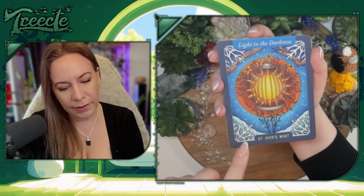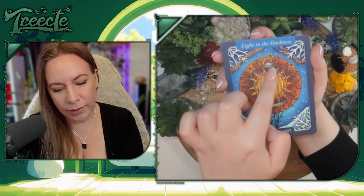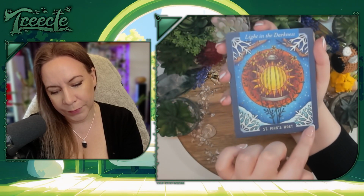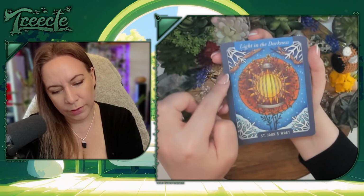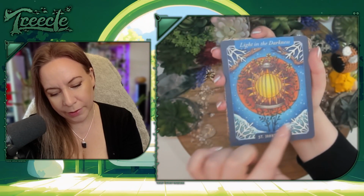Oh, okay. Our first card, St. John's Wort, light in the darkness. So this looks wintry. Obviously we've got the dark blues, and we literally have snow trees, so it does seem wintry to me. In my hemisphere it is snowy at winter time. And oh, it looks like the sun is caged, and we have these snowflakes in each corner, and we have some branches that are devoid of leaves, and we just have the piles of snow at the bottom.